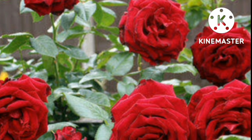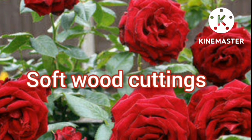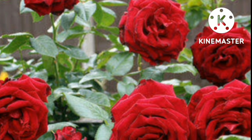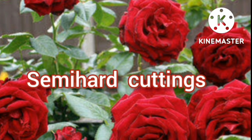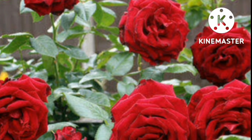So, first of all, I discuss types of cuttings. Softwood cuttings. Softwood cuttings are comparatively soft and taken from the fresh, new growing stems in springs and summers. Second is semi-hard cuttings, also known as semi-ripe cuttings. These cuttings are somewhat tough, firm, and partially woody. Snip them from mature plants from midsummer till the fall.